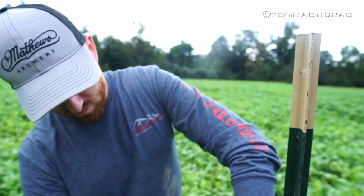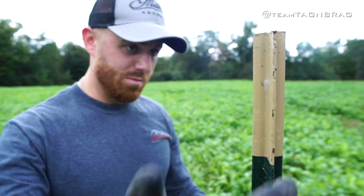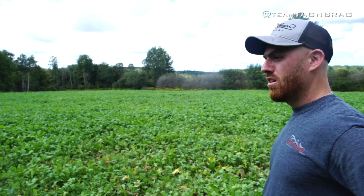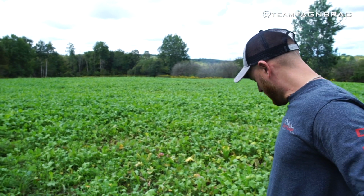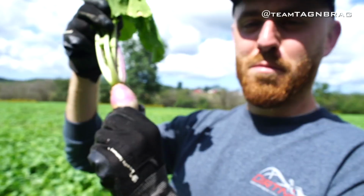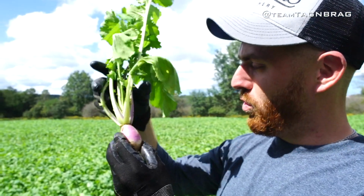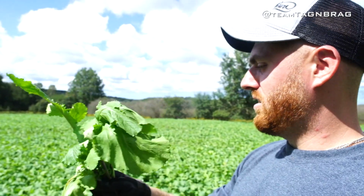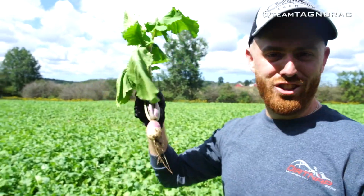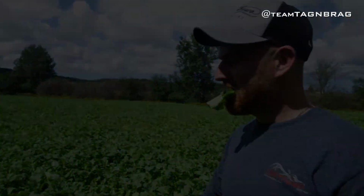I mean, that's about as perfect as it gets. And it's got a couple weeks to grow. This stuff's got to be close to a foot tall in the middle. Turnips. Purple top turnip. Wow. That's about as perfect as it gets right there. Those will get a little bigger over the next couple weeks. And the deer, I mean, look at that leafy vegetation. That's good stuff.